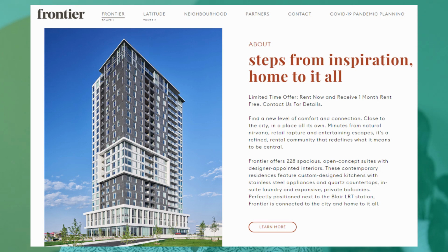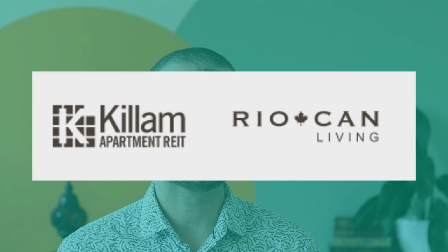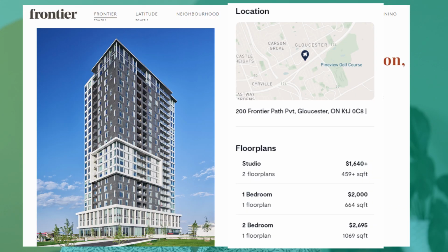What we are seeing is large-scale developers, oftentimes large real estate investment trusts, build large-scale concrete rental properties. Folks, building a concrete high-rise is expensive, and this translates into higher rents for tenants who will be moving in. Let's take this apartment building that was recently built near Blair Mall and the LRT station. The Frontier is owned and managed by Killam and RioCan, two large Canadian REITs that are publicly traded.